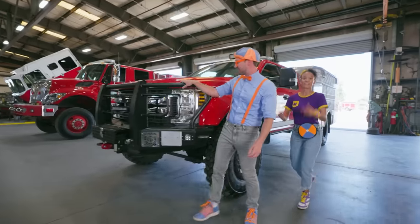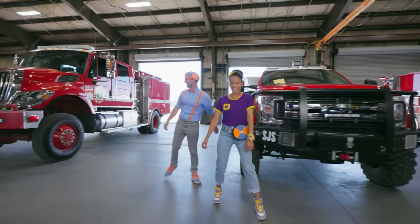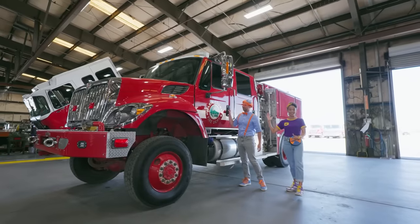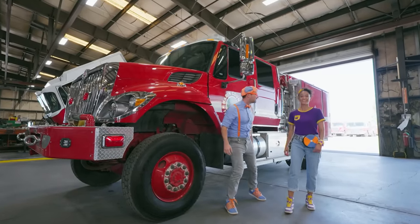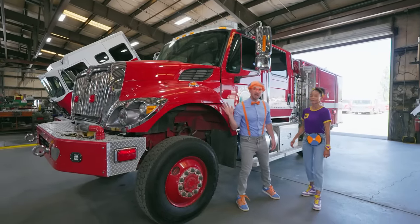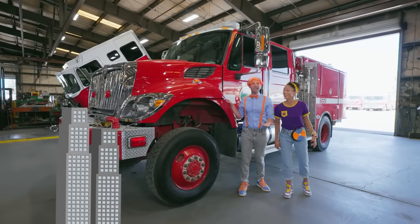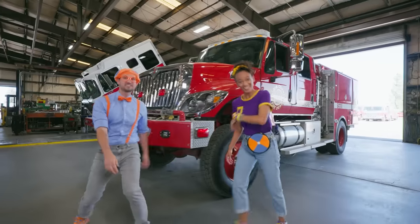Oh, these are so cool. There's so many different kinds of fire trucks. Yeah, and a big bumper. Whoa. Wow, this one's really tall. Whoa, it kind of looks like a mix between the last two. Yeah, this is a type 3 fire truck. Wow, it looks pretty tall, but then it has the same kind of body. You can use this truck in big cities, and out in the wilderness. Cool. Whoa, this is so much fun.